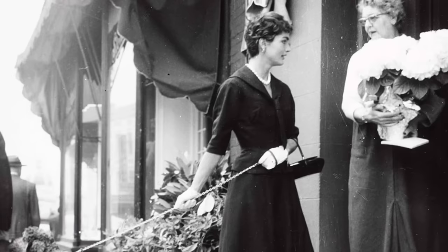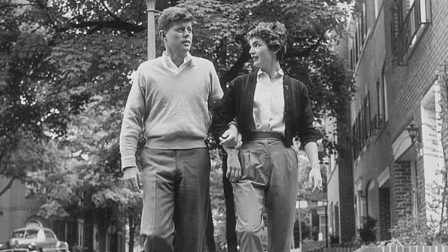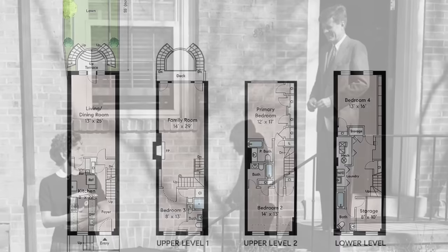In December of 1953, John F. Kennedy and Jackie signed their first lease as a newly married couple here, at 3321 Dent Place Northwest in Washington, D.C. The home is a red brick townhouse built in 1942. It contains 4 bedrooms, 4 bathrooms, and a basement.